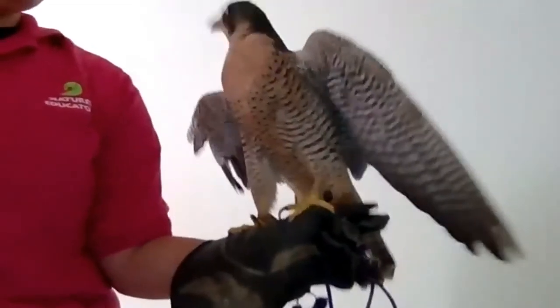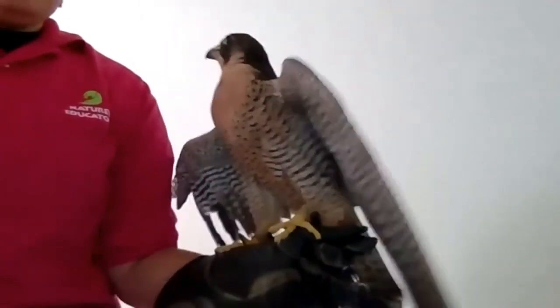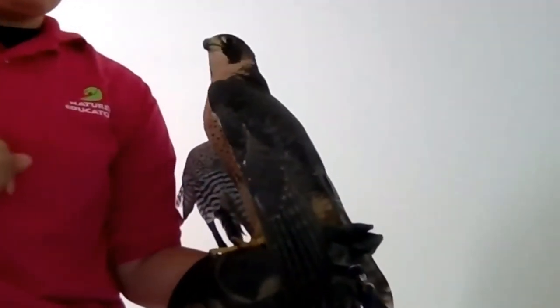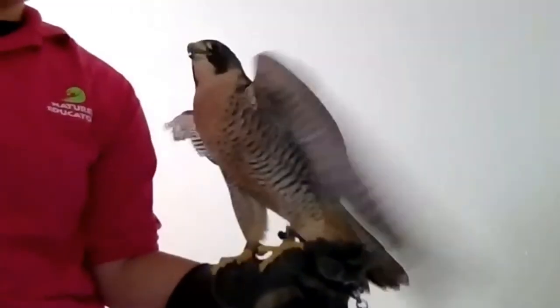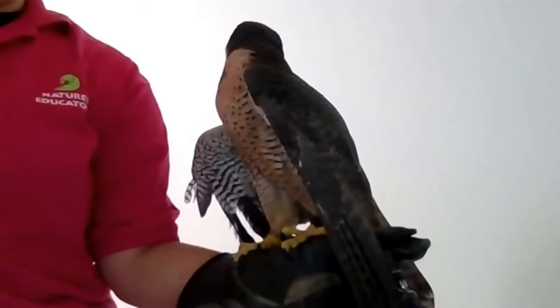So instead of having super soft feathers that absorb sound like owls, these guys have stiff feathers. You can kind of think of an owl feather as more like a cotton ball. Her feathers are more like cardboard. So they're really, really stiff. And this means that when she's flying super fast, her feathers won't get destroyed by that high wind speed.